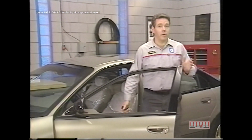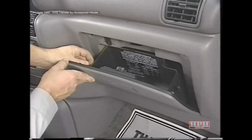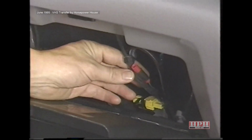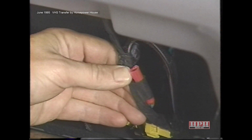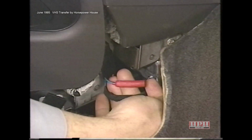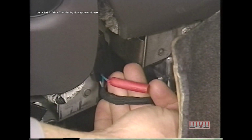The procedure for the other systems is almost the same as on the LH systems. But note that the location of the programming connector on Spirit, Acclaim, and minivans is behind the glove box. It can be accessed simply by opening the glove box door and lowering the glove box. The programming connector on the LeBaron GTC convertible is behind the center console trim cover. The center console trim cover must be removed to reach the programming connector.